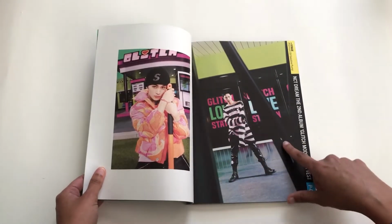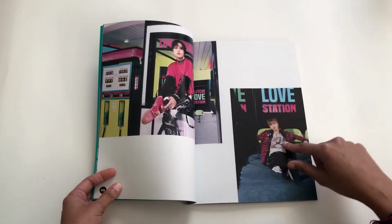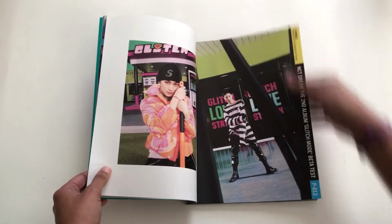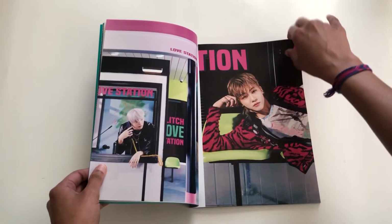I was recently watching the Dream versus Dream with Mark and Jaemin, and he said that he wanted mint colored hair, which would have been pretty cool. He should do it for the repack.